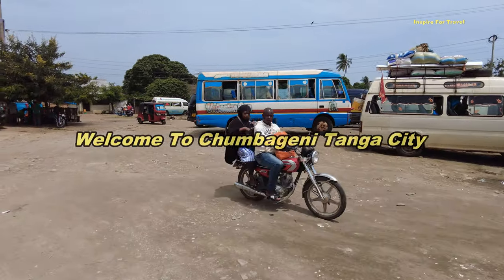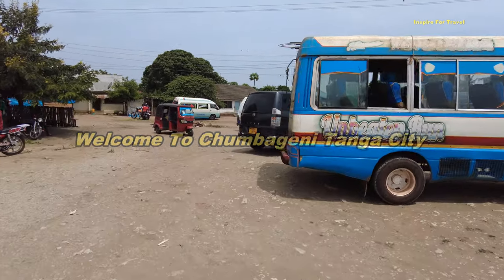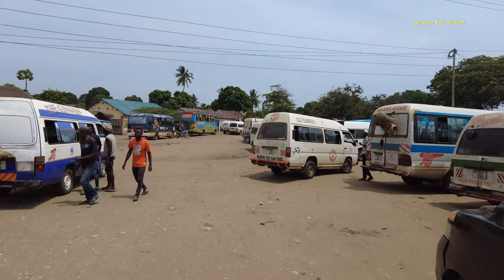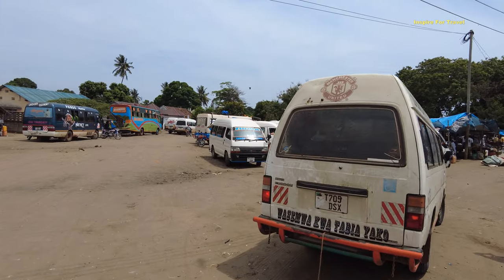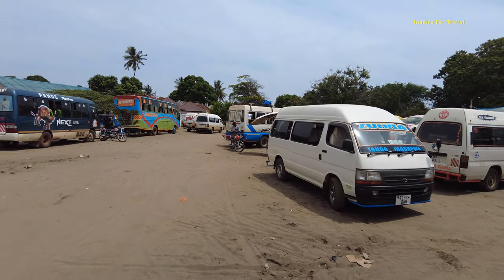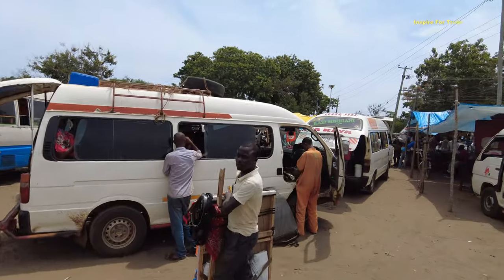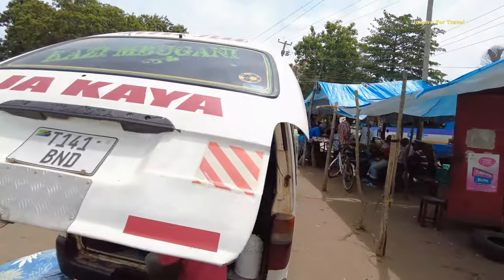I'm going to give you a bit of the local flavor here in Chumbageni. And we'll be checking out the bus stand here in the area. And from this bus stand, you can go to various places around Tanga city, and this is what it looks like. Not that big, and you'll find much of the local Dala Dala buses here. It's a bit of a sandy road here. So this is where most of the locals will be coming to get their buses to various destinations around the city.